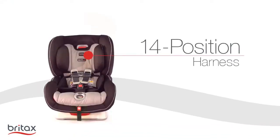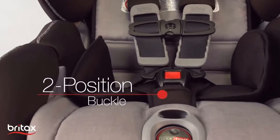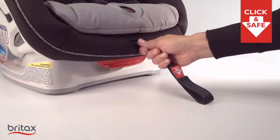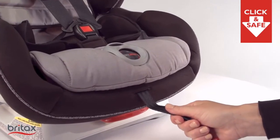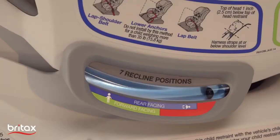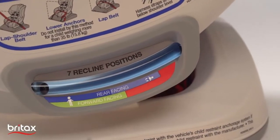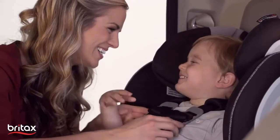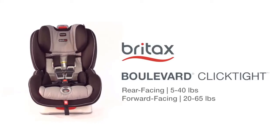The Boulevard ClickTight includes the quick-adjust 14-position harness and 2-position buckle, making it easy to provide a comfortable, secure fit as your child grows. And the Click and Safe Snug Harness Indicator takes the guesswork out of adjusting the harness to proper tightness. There are 7 recline positions with an automatic level indicator to ensure the car seat's angle is correct and your child is comfortable. The Boulevard ClickTight Convertible Car Seat has been carefully designed to eliminate stressing and guessing and give you superior protection and confidence.